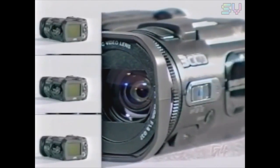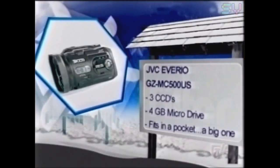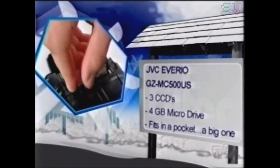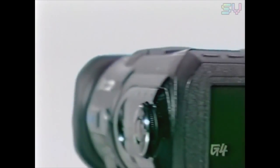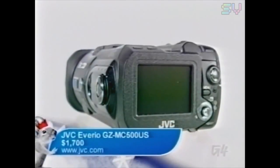If you want to do a little amateur videography, then get something that doesn't make you look like an amateur. We suggest that you get JVC's Everio digital media camera. It has features that you would normally get on a more professional model, such as 3/4-inch CCDs, and it also has a 4 gigabyte removable microdrive. The JVC Everio is enough to make you look way cooler than the other dads filming their kids at Disneyland, and hey, that's worth $1,700, isn't it?